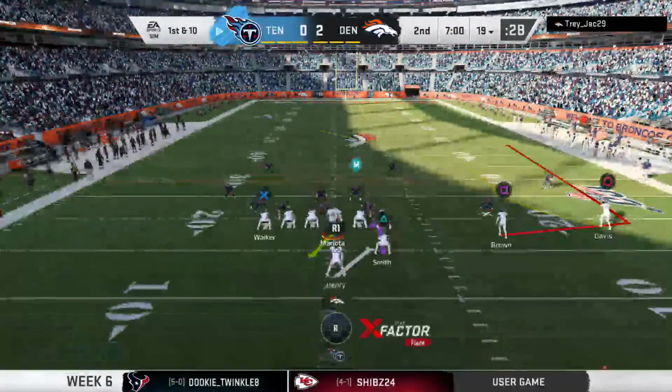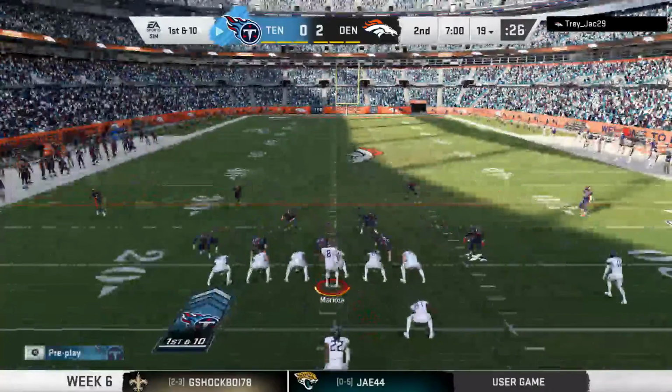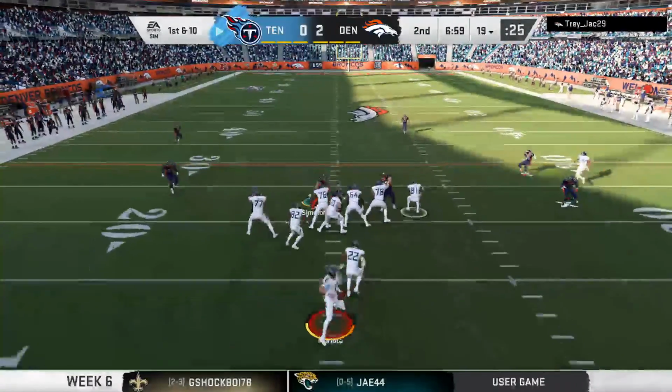The Titans offense set to begin the drive. And the interception thrown in the red zone last time. We'll see if they can rebound.